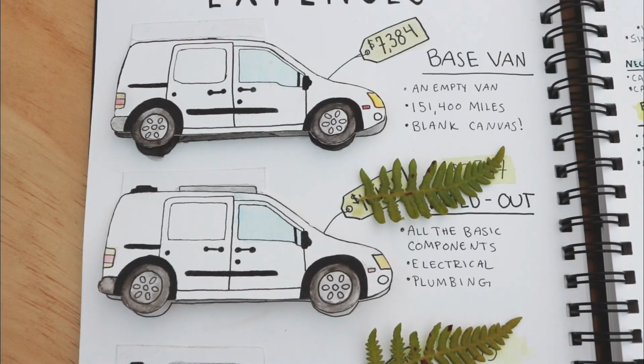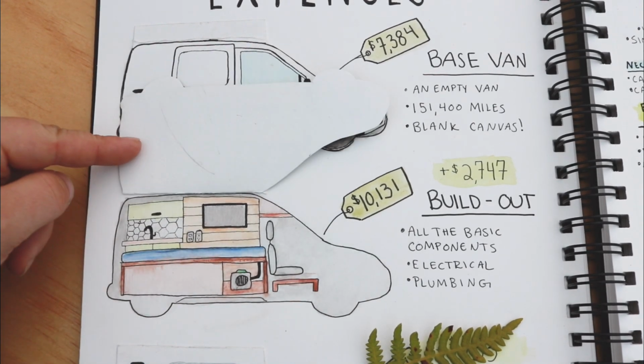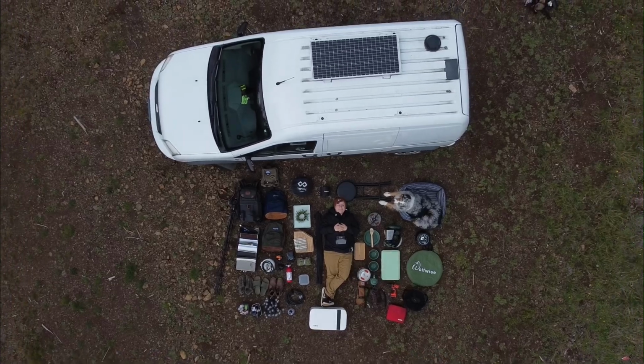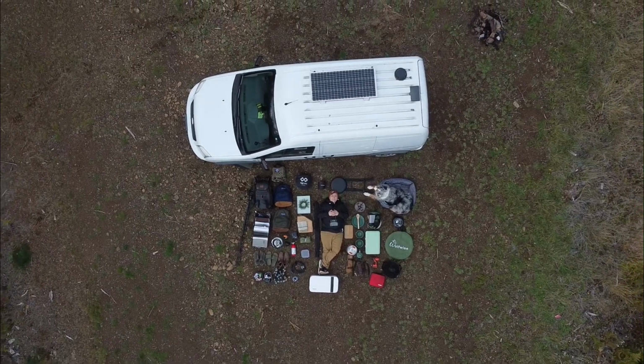To get to this point, I spent $2,747 on my conversion. I'm just going to stick to whole dollar amounts going forward. In addition to the cost of the van, the total comes to $10,131. And now I factor in all the stuff I've put into the van to make it a livable space.